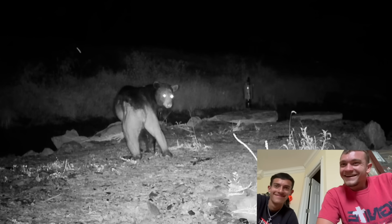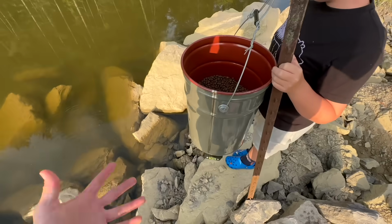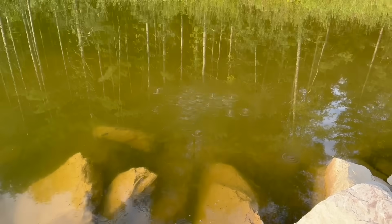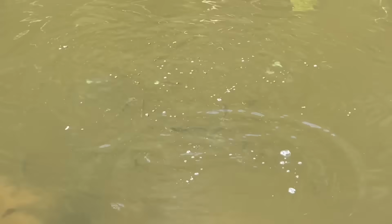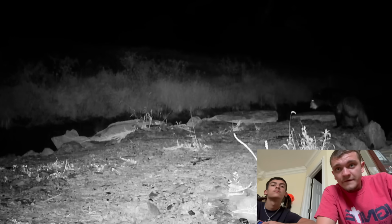In this video, we have a bear problem at the pond. It wasn't very long ago I put up a brand new fish feeder so that I could actually feed the fish and make them grow even faster. But just last night I got this picture of a big old black bear, and when I got another picture of him walking away, the fish feeder was gone.